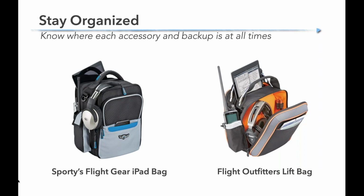Now the next element. If you think about it, our flight bags have changed dramatically over the last 10 to 15 years. Back when I started, we had the big duffel bags full of books and charts, and it was a point of pride how much stuff you could put in your flight bag. But then your shoulders started hurting if you walked from the car every day, and that got old after a while. Like the iPad has changed the cockpit, flight bags have changed to accommodate the gear we bring now, which is a lot less than we used to.